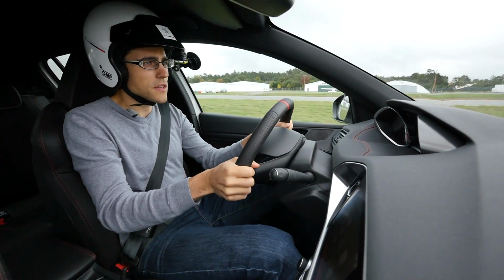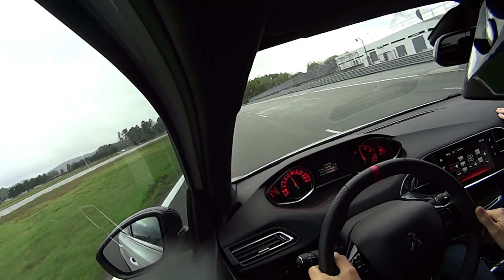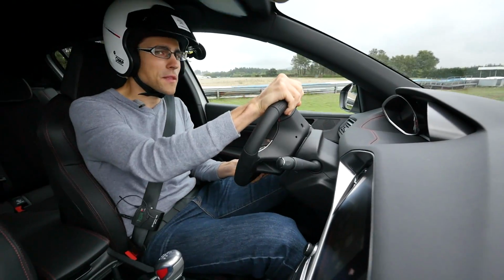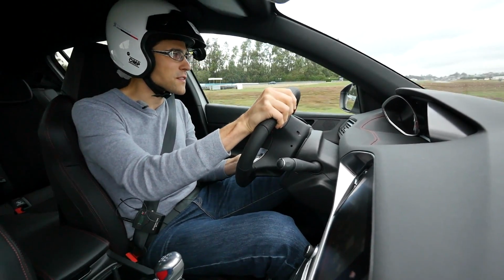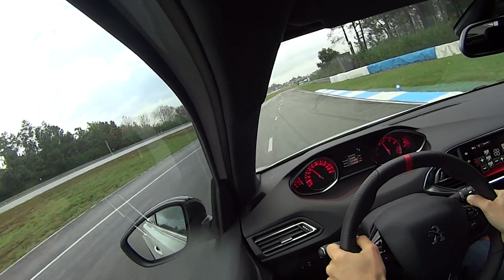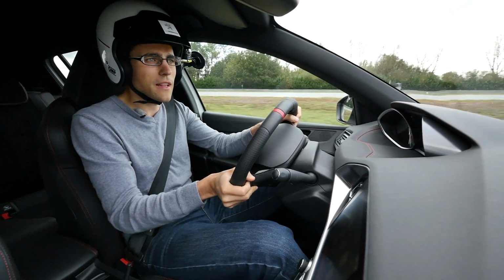So let's accelerate again from third gear now. There it is. Step up the game here in the next lap. Let's see if we can stress the differential a little bit more. Third gear here now. Most of the track you can actually stay in third gear, so you don't need to shift that much, unlike on a smaller track like this here.